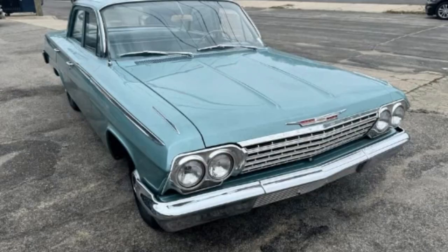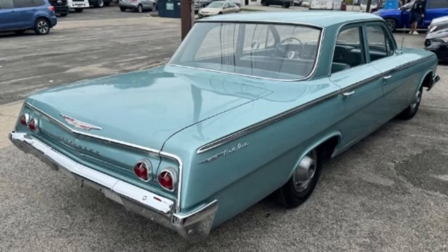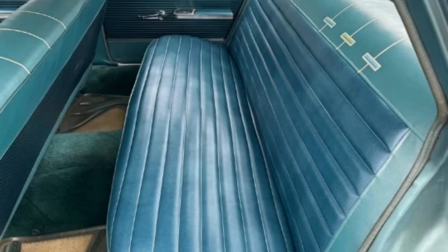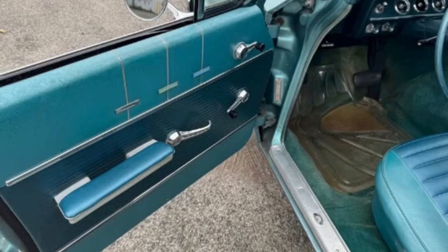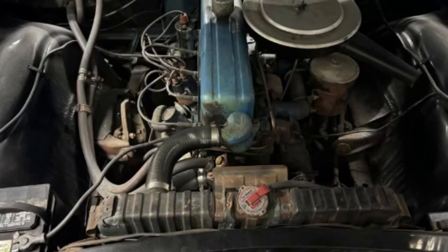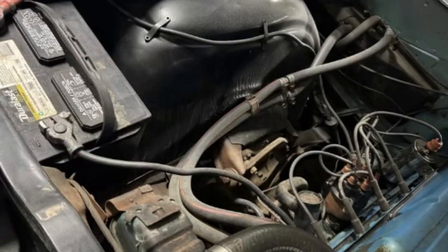The steering is described as light and easy, aided by narrow factory-sized tires that remain in excellent condition. The exterior finish is in excellent shape with only a few small chips or nicks noted, none of which are apparent in photos or video. Chrome trim is highlighted as being in excellent condition, providing a crisp contrast to the car's factory paint color.